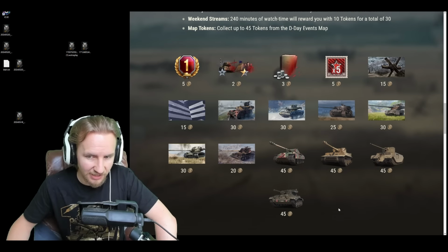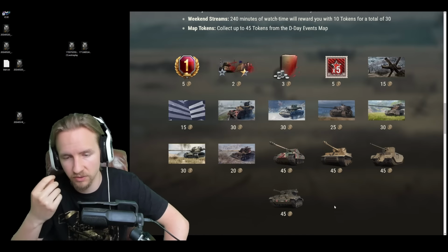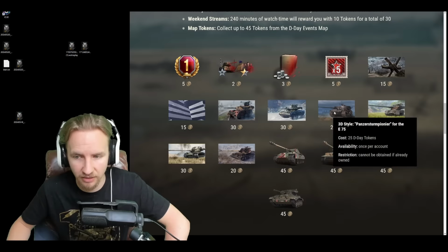And the funny thing is you can choose 2 out of the 4. So which 2 of these vehicles are you going to choose? And if you've already got the tanks, which style are you hot for?